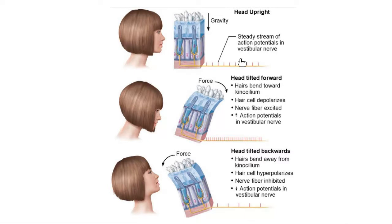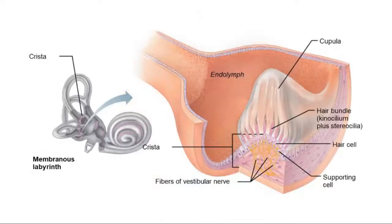So static equilibrium uses those otoliths, forward and backwards. Dynamic equilibrium uses that cupula. That's when we're spinning. And then remember that we also use that tectorial membrane in the process of spinning. All of those senses use endolymph fluid. All the places in the ear where we hear or balance, we've got that special endolymph fluid.